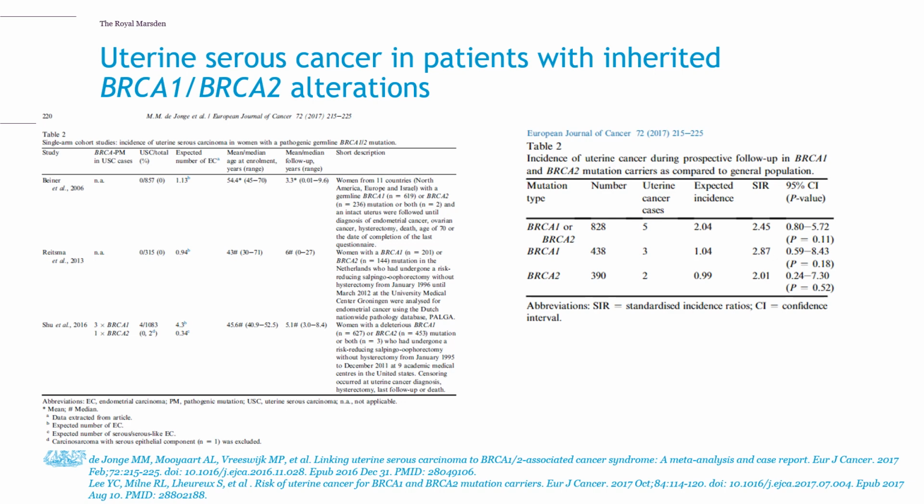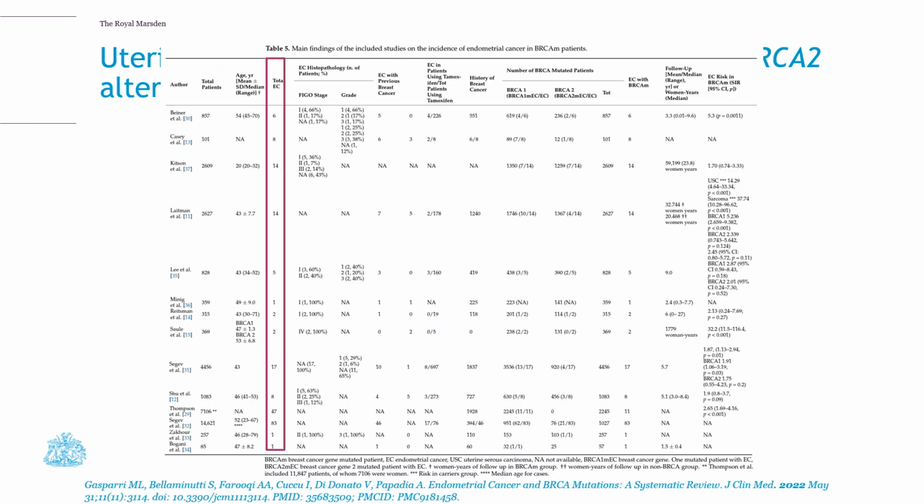In another study, the table on the right-hand side, you'll see that there were very tiny numbers. So 5 out of a total of 821 individuals developed cancer of the womb in that particular study. So the risk overall seems to be very low.